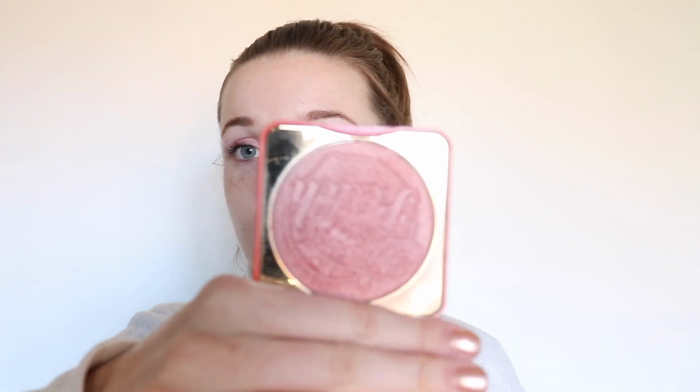I've been using this for over 2 years. Still smells amazing. Doesn't look like I ever made a dent in it, but it's always the perfect peach color for my skin. It looks way more pink in the pan than it does on my face. It's a brightening blush, and it just literally brightens up my face. I can't stop using it. I really can't, and I'm gonna keep saying it during this video, but I can't stop.